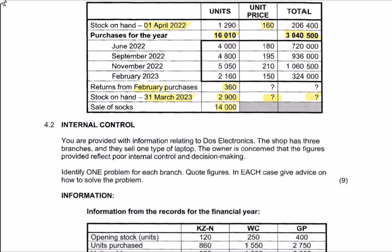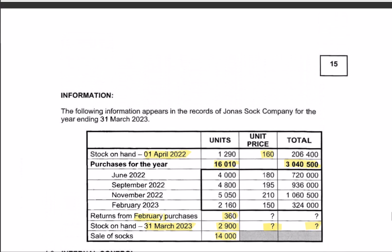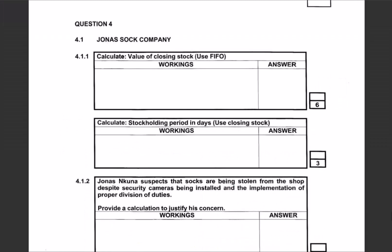You are provided the information related to the other question, but that's a separate question. We'll come back to that. Let's first answer this one. So the number of stock that are sold is 14,000. So let's try and work out our question: calculate the value of closing stock using the FIFO method.